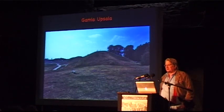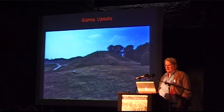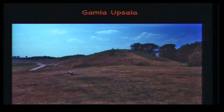Now, here is another truncated mound. It's in Gamla Uppsala. And it's where they crowned the kings of Sweden in early days. Now, I need to tell you a story about my name.